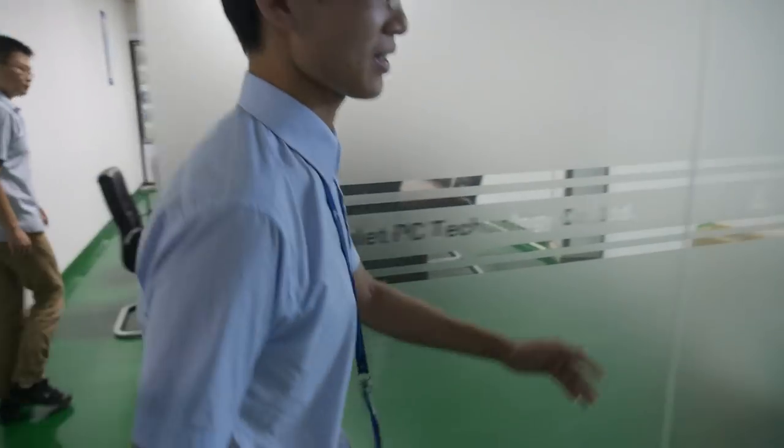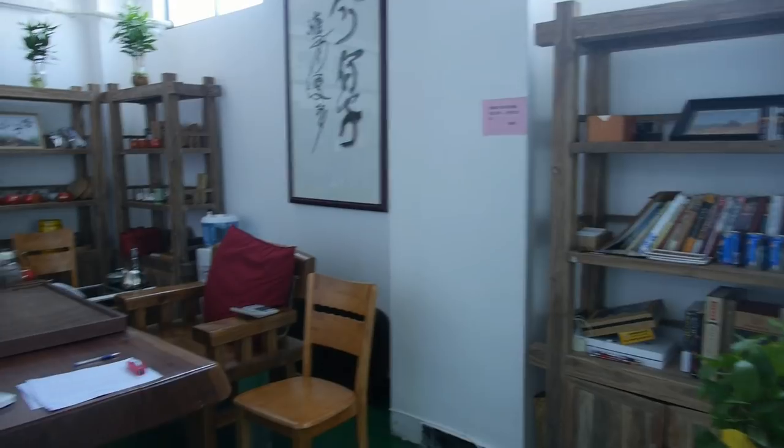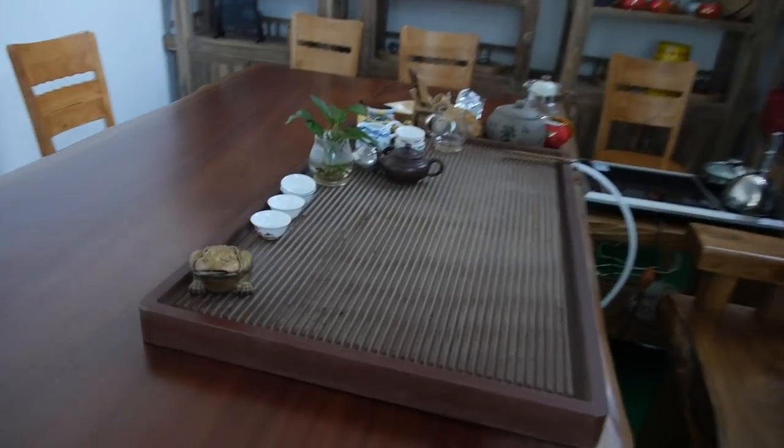This way. Actually, we produce around 150K per month. I want to show you this is our boss meeting room. Here is our tea system. Tea is not just for tea, they are also for business. They like to sit down and share good ideas for business while having tea. Sharing good ideas, making business. To drink the tea. Okay.